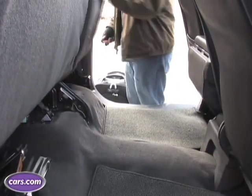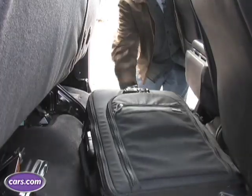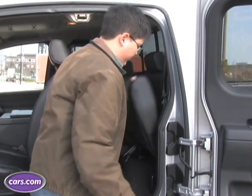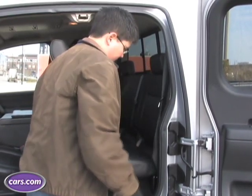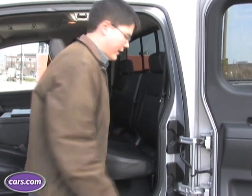Now, like a lot of pickups, the Titan has a back seat that flips up to store items on the floor. Unfortunately, it's a two-handed process. Other pickup trucks have one lever here that you can just pull the seat up, and it's a one-handed process.